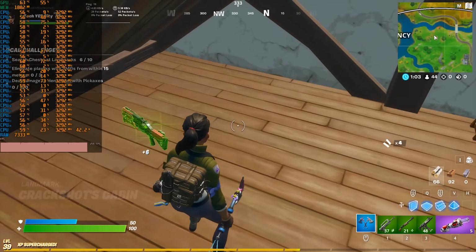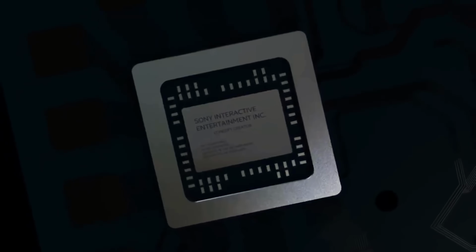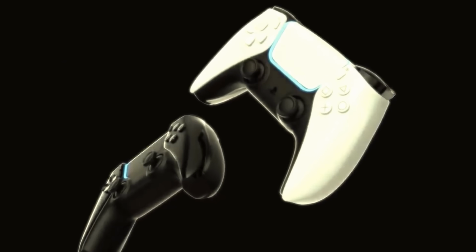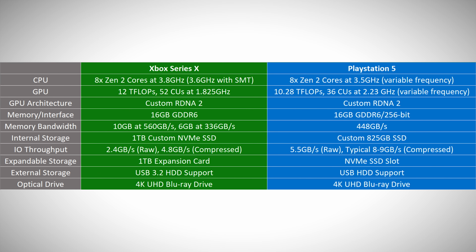However, let's move over now to the PlayStation 5. That's rumored to have the same 8 cores, 16 threads of Zen 2 going into it, and this is going to be clocked at 3.5 gigahertz. However, in the case of the PlayStation 5, the specs are still not yet 100% confirmed. But for what it's worth, it looks like the PlayStation 5 and the Xbox Series X will have very similar CPU processing power potential. However, that being said, that's only half the equation.